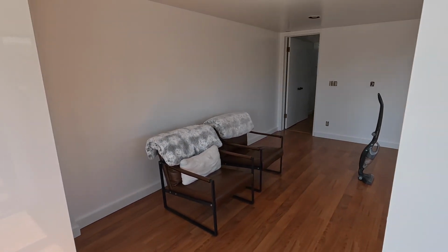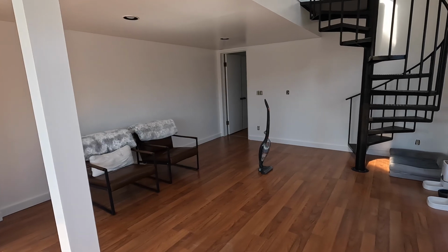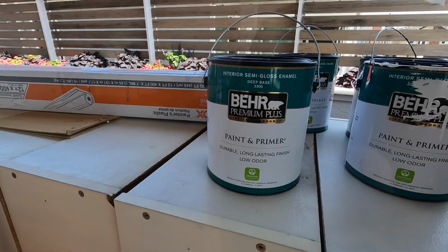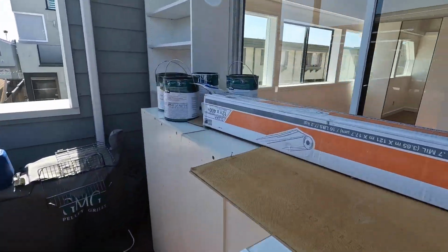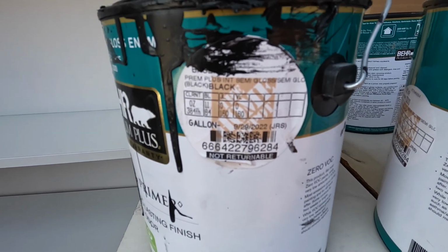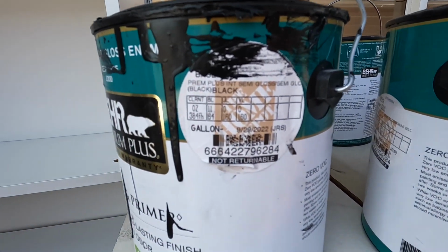We did have this whole place painted white, and the color is called Polar Bear. I will link exactly, we went to Home Depot, and I don't remember the brand off the top of my head. Oh, Behr. Oh, it's right here. Excellent. So we got the 3300. Is that the black? Let me just go out and look real quick. Okay, so the black that we did on the staircase and the railing is the 3300. It is Behr, and the color legitimately just says black.